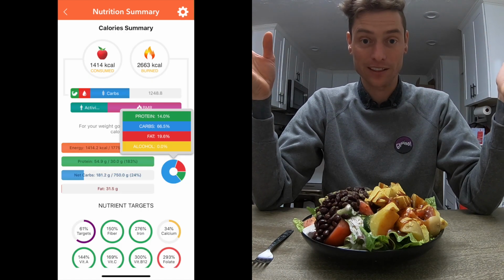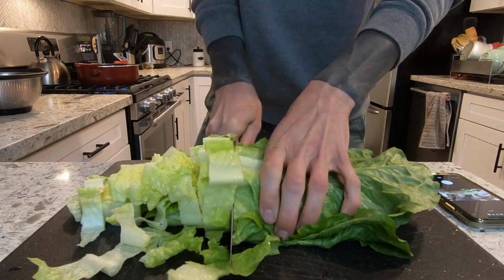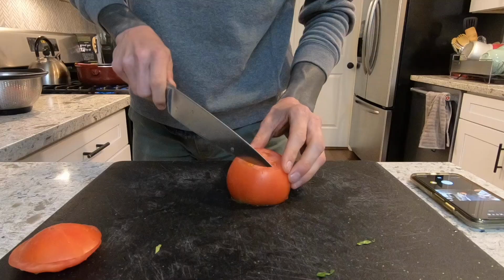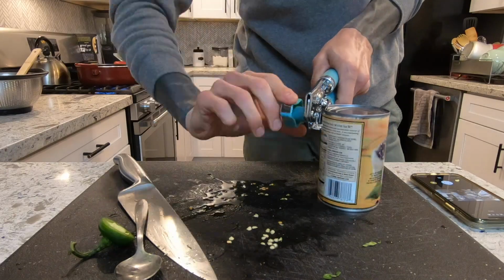Well, I like to make sure that I'm getting enough fuel. As an athlete, I loaded this baby up. I started out by slicing 5 Yukon Gold potatoes, throwing them in a pan and starting to boil those. I sliced up all of my lettuce that I got from the store. It was $1.50. Then I sliced up 2 tomatoes because I love tomatoes, followed by 1 whole jalapeno. Opened up 1 whole can of beans to give it extra calories.